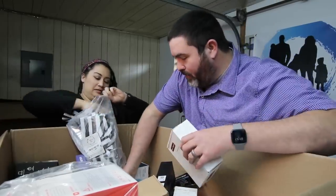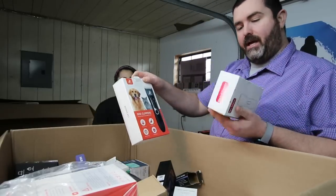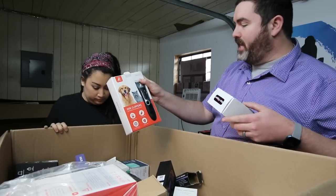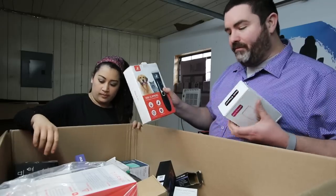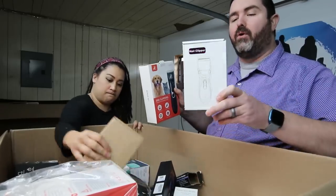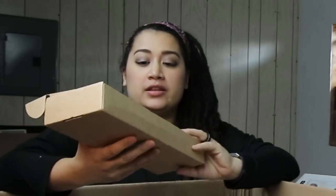We got a couple more clippers here. And it's like dog clippers. We'll inspect these off video and give you a total later on of what we expect to make with everything. But if these haven't been used, they actually sell for more than normal hair clippers. It's just because it's a pet, you know? Pet stuff sells.